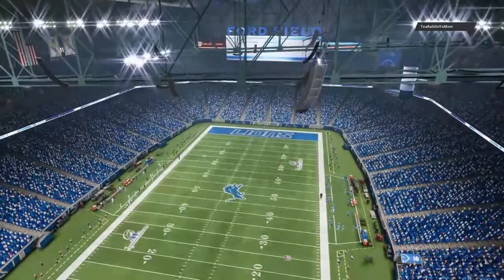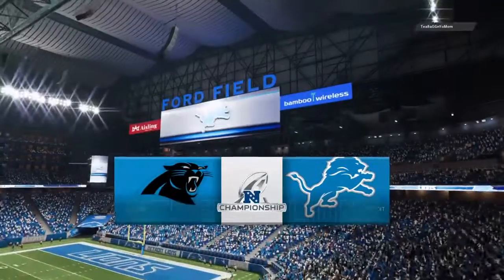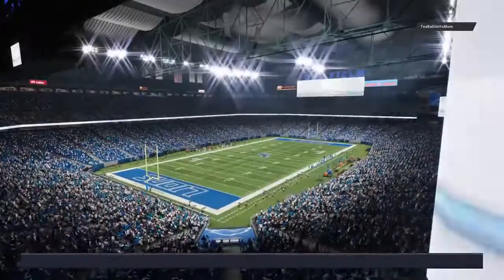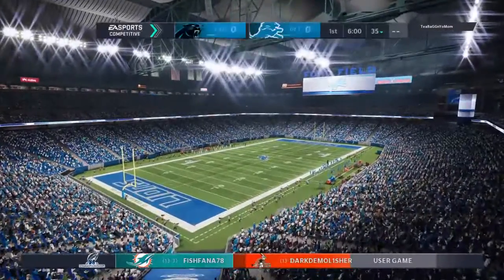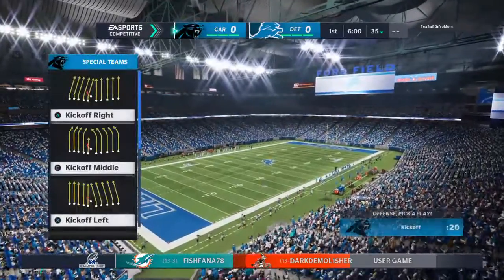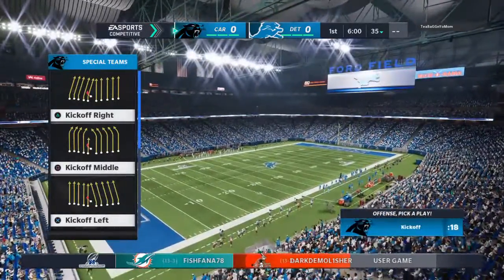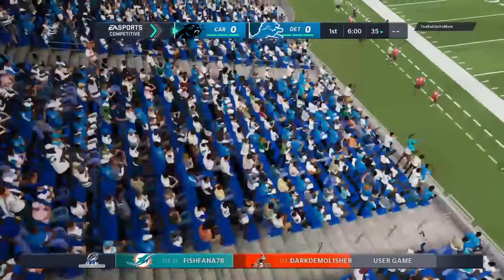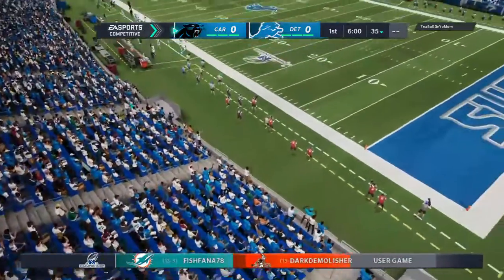This Lion fan base have been craving home playoff football since this building opened in 2002, and they've got it today at Ford Field in Detroit. Coming up, it's a battle to represent the NFC in this year's Super Bowl, and we've got a classic in store between the Carolina Panthers and the Detroit Lions.